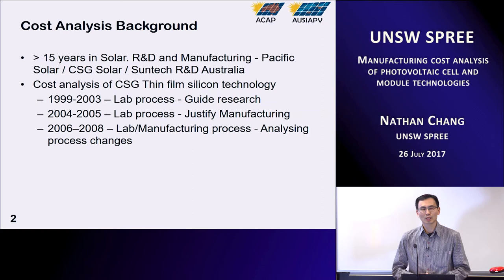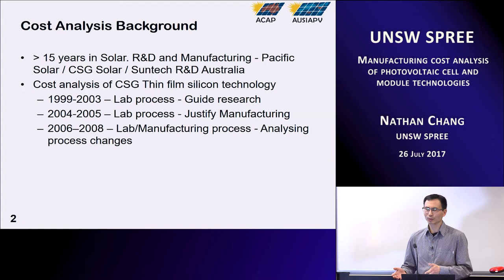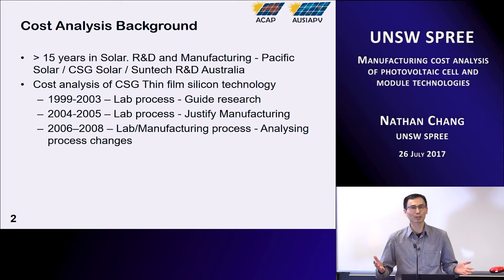Then as the process matured and the technology matured and the efficiencies got higher, we got to the stage where it was getting really close to when we could actually go into manufacturing. And at that point, we still did cost analysis, but it was of a different nature. We were now trying to convince ourselves and our investors that it was a good idea to implement this in manufacturing. And so it was a lot more detailed, a lot more people were involved. Almost everyone in the company, every technical person was involved in some way in this cost analysis. And there was a lot at stake. There was a lot of investment required to go to the next stage, and we wanted to make sure that it was the right decision.